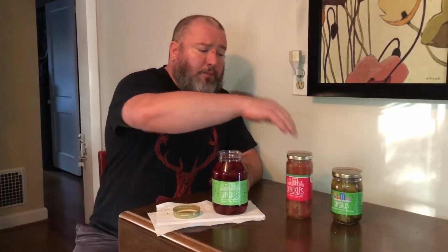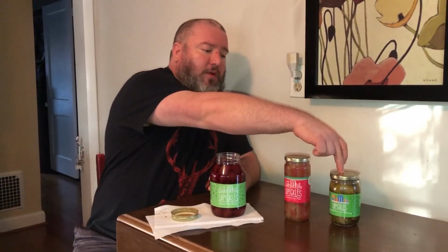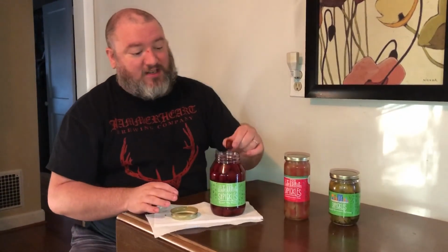So just to summarize here, Brooklyn Whatever Pickle Company, Shpickles products. I'm going 6 on the pickled fruit, 7 on the pickled Brussels sprouts, and I'm going 10 on their beets. These are some really fine beets. If you have an opportunity, pick them up.